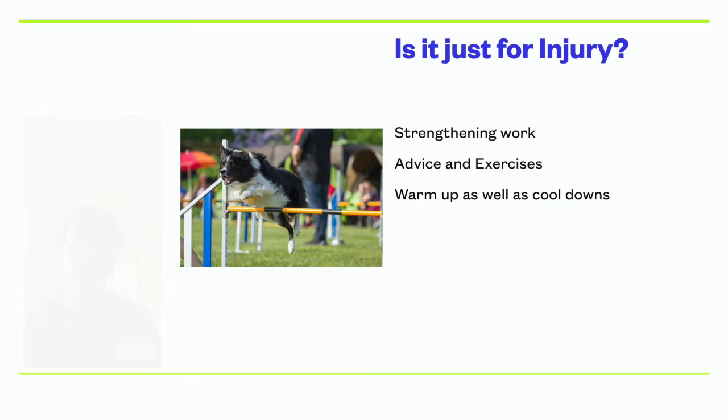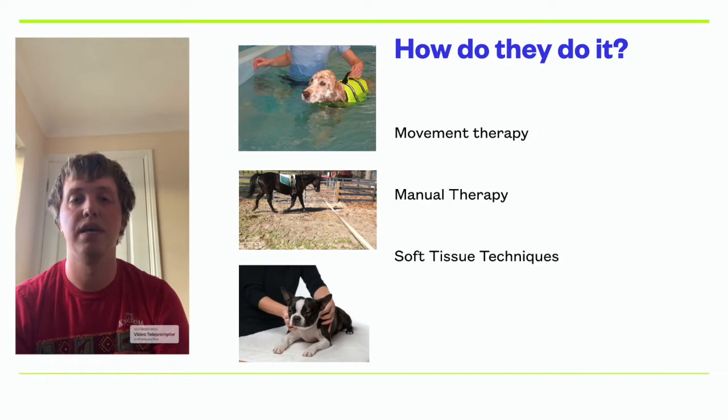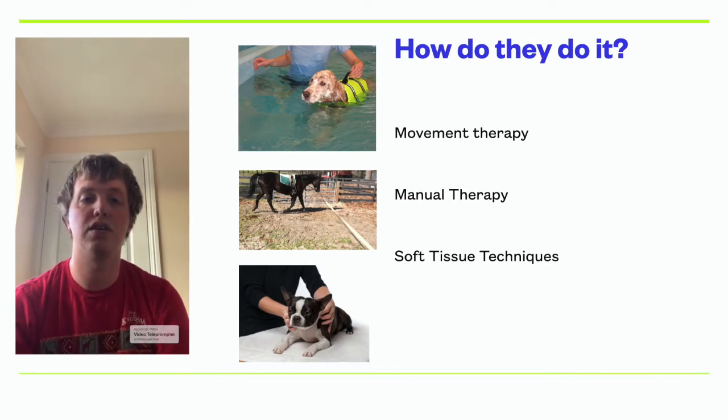So now, how is this all achieved? What do they do to get the results? Movement therapies can range from passive range of movement of different limbs and joints, i.e. without a lot of effort from the animal. That might be assisted walking, or things like taking it over an obstacle course. Now, those obstacles might be poles, not necessarily things like agility obstacle courses.